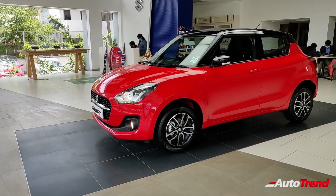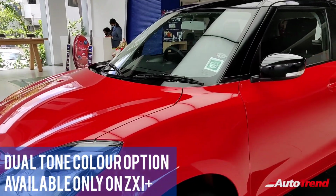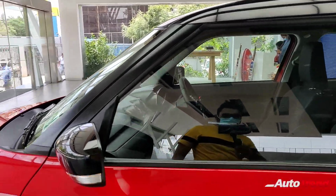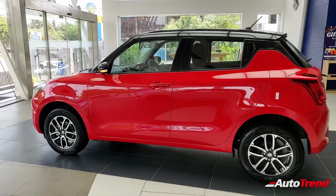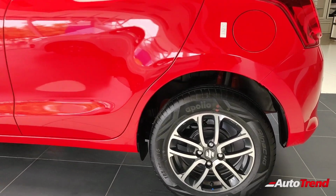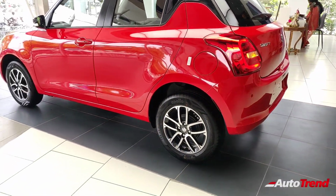While this fire red color is available across all variants, a dual-tone midnight black contrast roof option is available only on the top-spec ZXi Plus variant. That said, this 2021 Swift looks really stunning in this dual-tone color scheme, and the black color is carried forward to the ORVMs as well. Just like the pre-facelift model, the ZXi and the ZXi Plus variants of the Swift get 15-inch alloy wheels as standard. However, this dual-tone alloy wheel option is available only for the top-spec ZXi Plus variants.